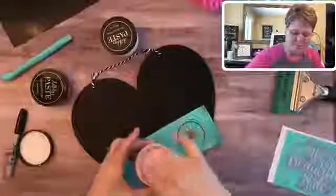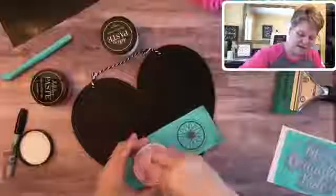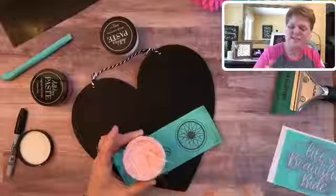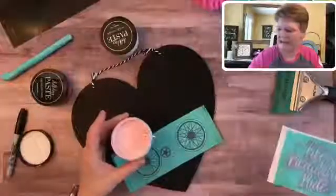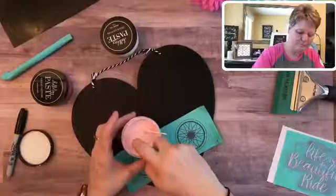So when you first open up your chalk paste container, you just want to give it a good stir. If it's the consistency of yogurt, it's perfect. If it's a little thick, and this is almost like frosting, so I'm going to say it feels a little thick to me, I'm just going to squirt it with a little bit of water.